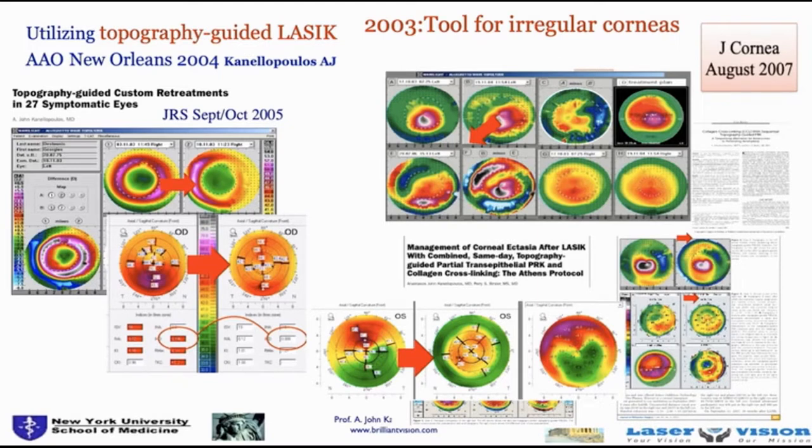So 20/20 patient, problems at night. We have a new tool to fix it. So what do we do? We ask the topographer to enlarge this optical zone to this optical zone. Did it do it? Yeah. Does it look centered and larger? Anybody want to take a guess? How is that patient post-op? Is he happy? Should be happy. He has a better optical zone. I agree with you. He wasn't.